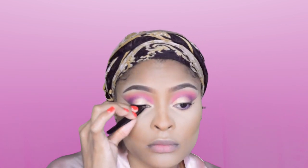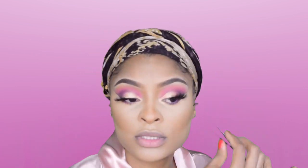For last. Right now I'm just gonna go ahead and go in with my lashes, and for lashes I'm gonna be using this I Envy X Lil Mama. These are the 3D collection in 04. That purple that I use on my bottom lash line. Alright, cool.